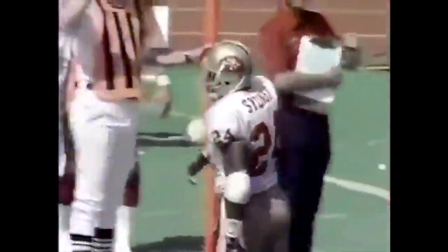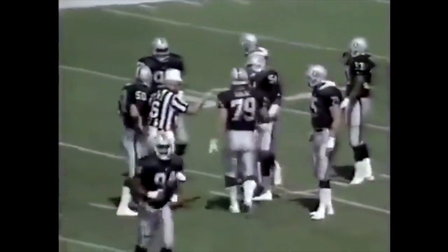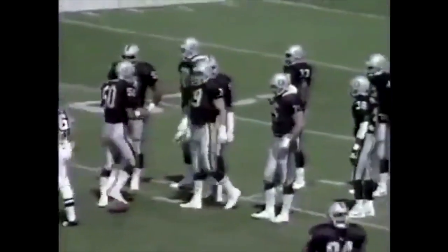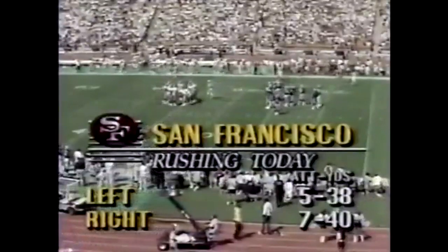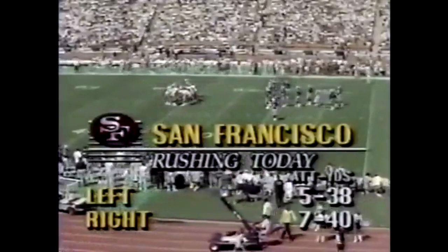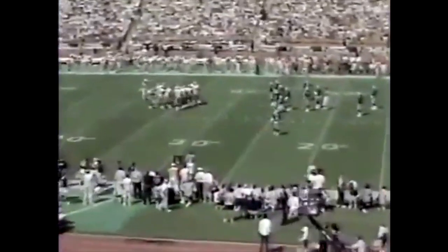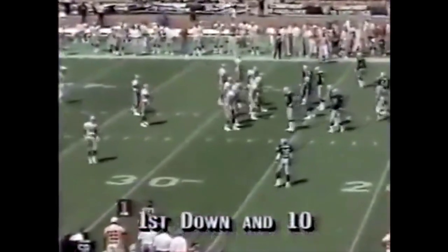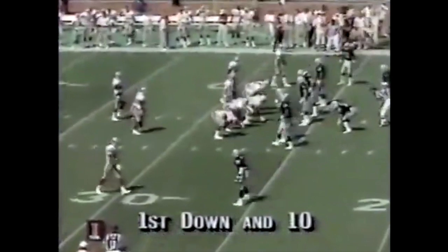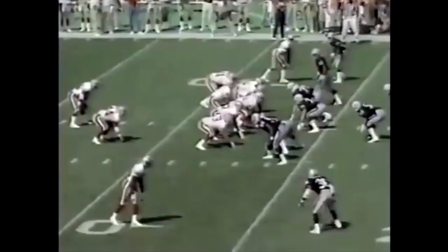I'll tell you, the 49ers are doing a good job of balancing run and pass, and then from the run, balancing it to the left and to the right. You can see they've run 5 times to the left for 38 yards, 7 times to the right for 40 yards. So they aren't picking on any one person or one area. They're just having a good mixture. 1st down at the 27. 3-3 tie.